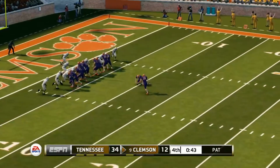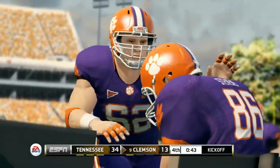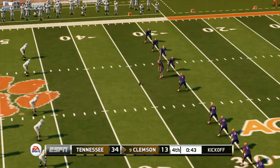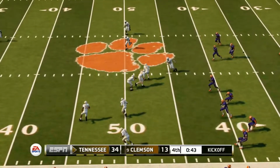And he adds the extra point. A 9-play, 72-yard drive. And they add 7 points to the scoreboard. Brad, I thought the key to that drive really had a lot to do with the quarterback and the receivers getting in sync, making it very tough for the defense to slow him down. He's tackled at the 43.